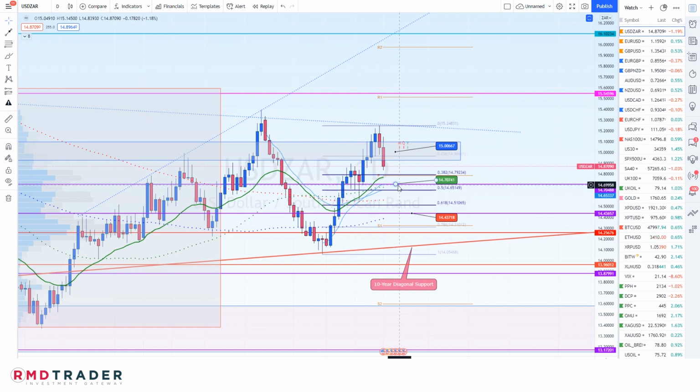If it does break below that level, I suspect we'll have an even deeper pullback, sending price to the daily 100 SMA, currently residing at 1443. In terms of resistance, if price were to head back up, I think it will find some resistance at this 15 Rand to a dollar psychological level.